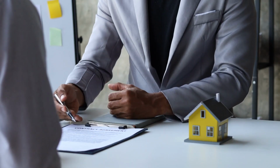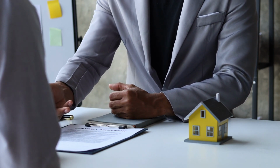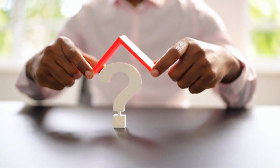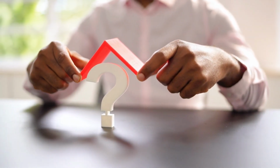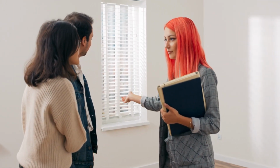Regarding references, don't hesitate to reach out to previous landlords to get a better understanding of the tenant's rental history. Ask specific questions about their payment habits, property upkeep, and any issues they encountered during the tenancy. This can provide valuable insights into their reliability as a tenant.